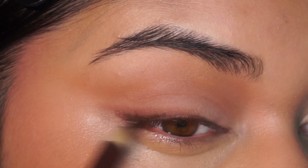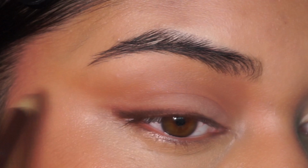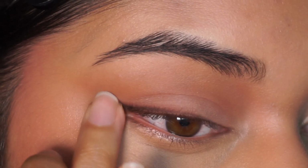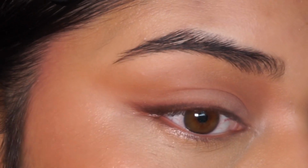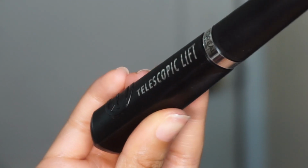This is going to give my eyes a little bit of lift and a little more definition around the actual lash line and around the eyes, because we are going for pretty neutral and natural, but I still want a little something there to make my eyes pop, even though we are trying to stay really simple. And that's basically it for the eyeshadow.